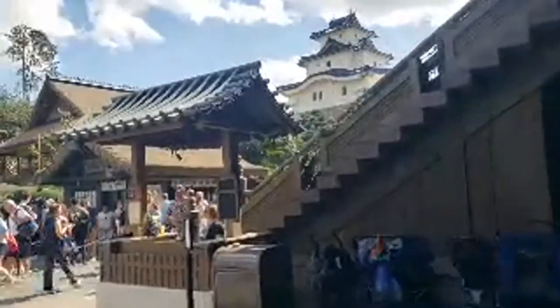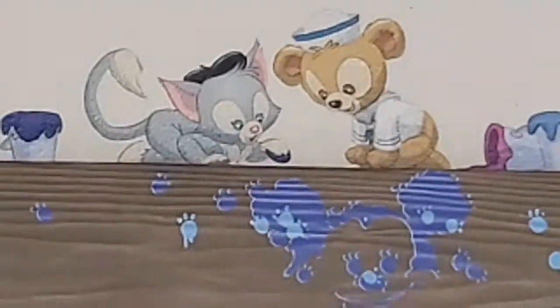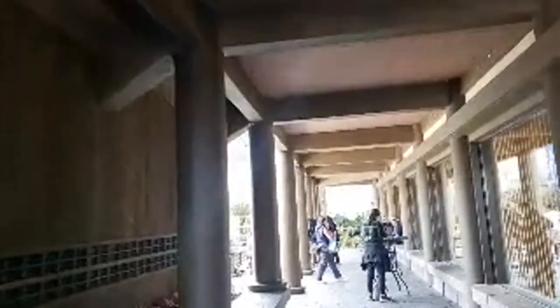Oh, I always hate this one because there's always people sitting right below it. I don't want them thinking I'm a creeper. I'm trying to do this one real quick. So if you look right up here, you got Duffy. And then they're making a Mickey. There's people sitting right below it, and they're just staring at me. So it looks like I'm taking pictures of them. We got that one. And then another one that they just added this year.